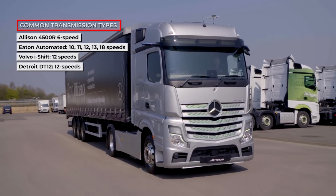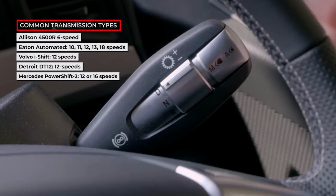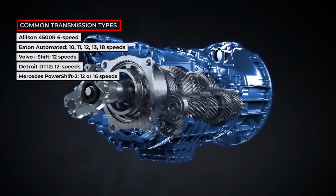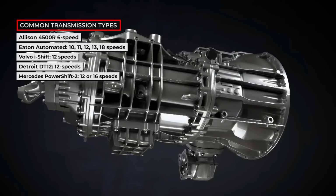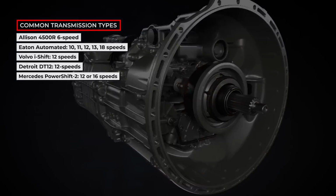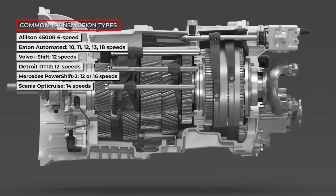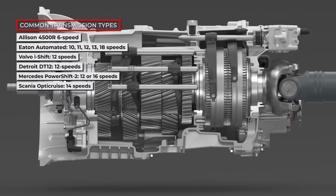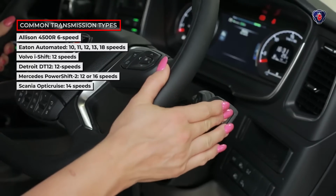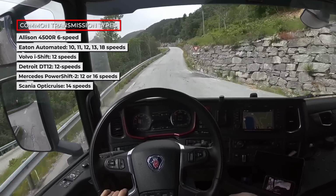Freightliner's European cousin Mercedes uses their own PowerShift 2 transmission, offering either 12 or 16 speeds. This synchromesh gearbox is built for smooth operation, whether you're navigating narrow city streets or cruising down the Autobahn. Scania, another heavyweight in the European truck scene, builds their own transmission too. Known as OptiCruise, it's a sophisticated system with 14 forward gears and up to 8 reverse gears, giving drivers an edge when maneuvering in tricky situations or reversing in tight spaces.